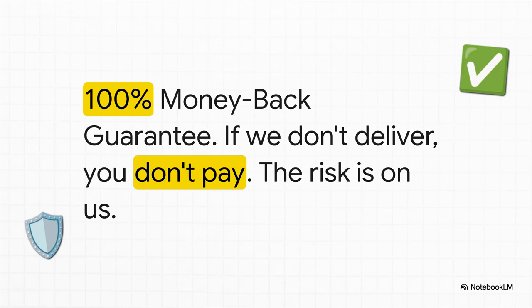And then you take it one giant step further. You completely reverse the risk. 100% money-back guarantee? Well, that does more than just protect the investment. It's a massive statement of confidence. It basically says we are so certain we can deliver on our promise that we're willing to take all of the risk onto our own shoulders. That one simple shift changes the entire dynamic and makes success feel like a sure thing.